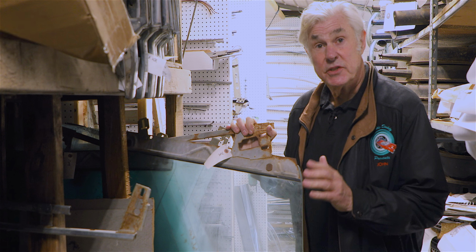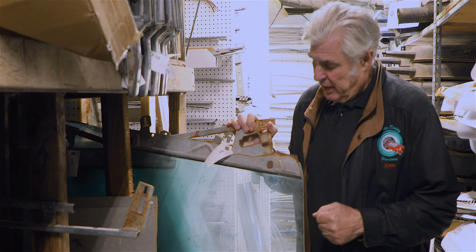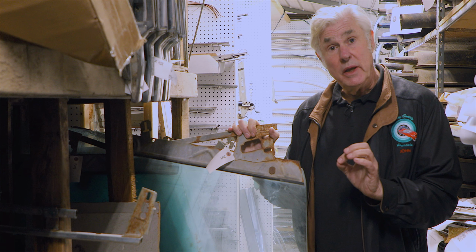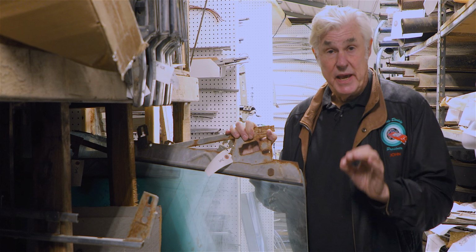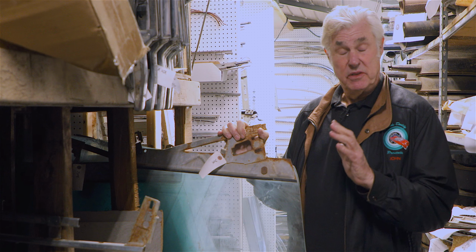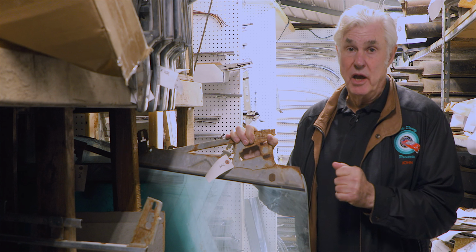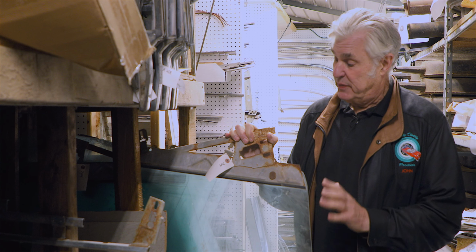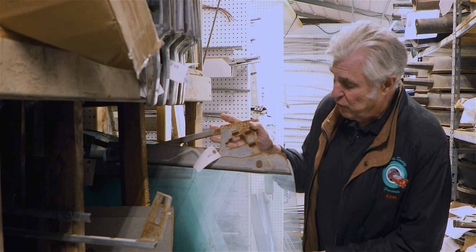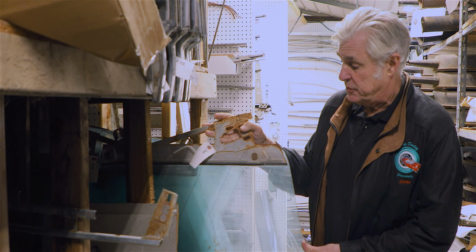As you can see, this glass is pretty dirty and we don't know the condition. But before you get the glass from Caddy Daddy, we're going to clean it up. We're going to check for scratches. Anything that's not quite right, we'll let you know and see if you still want it. But these glass have been stored inside for years and years and years.